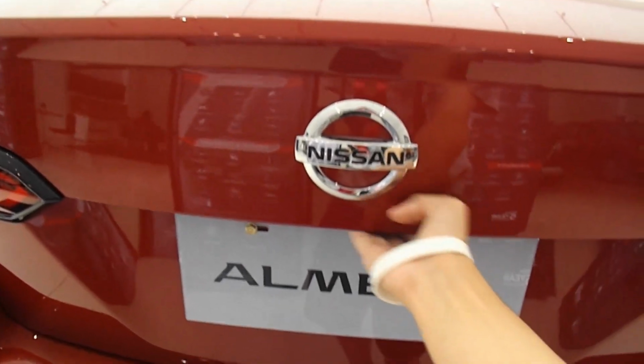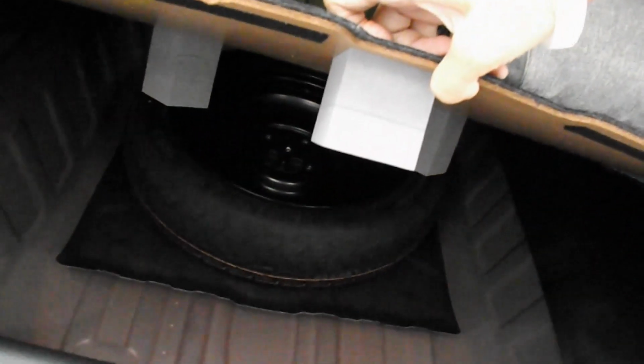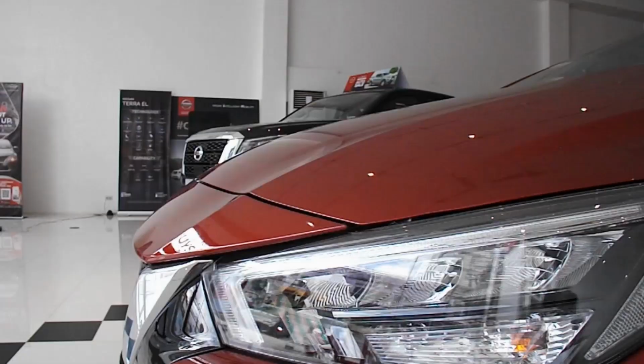What else? Oh, you just only have bottle holders on either side of the door. That's about it. Also, something I missed, there's a diffuser here and another fake carbon fiber trim with a reflector. Now I'll show you the engine.